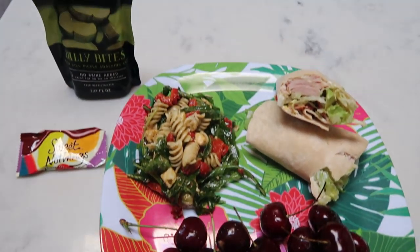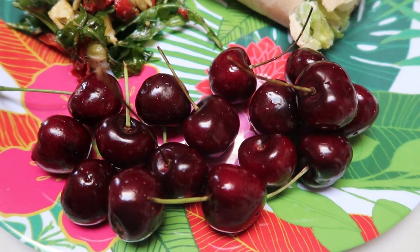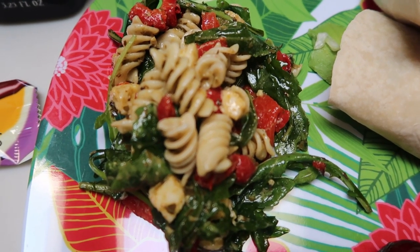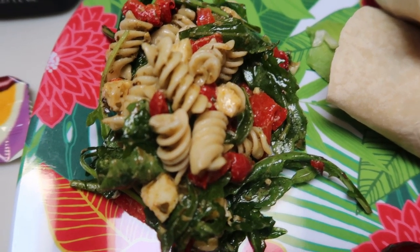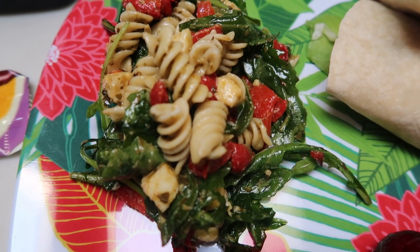So here's what I'm gonna be having for lunch today. I have one serving of cherries. Of course, that's 0 points. I have one serving of my pasta salad that I made in meal prep, you guys. This pasta salad, you have to make it. It is a 5-ingredient pesto pasta salad, and it is so good. This entire serving of the salad is only 3 smart points. You can't beat it.